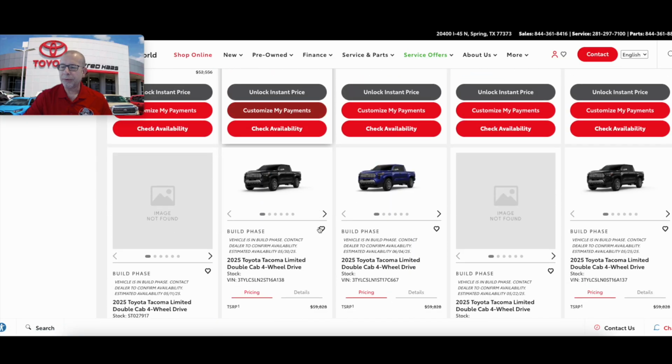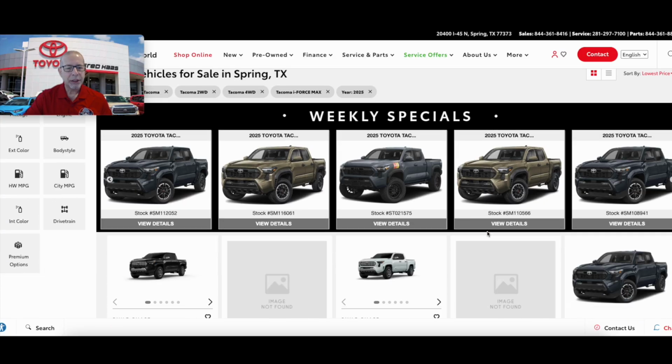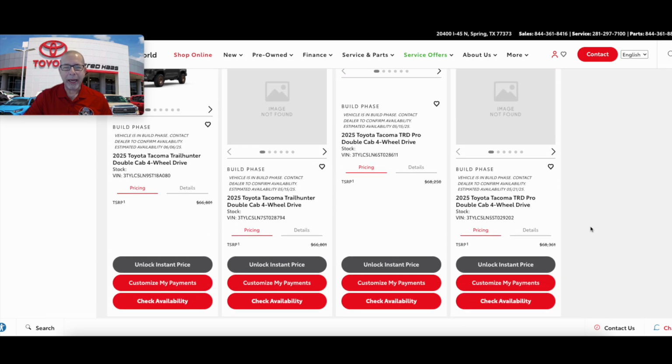I want to get to the final page here. Page 9. Do we have any TRD Pros? Yeah, that's the one I'm curious about. We have a limited, a few more limited, some sports. By the way, on the Sport here to the far right, this one's in stock, and it has a beginning price, notice, $49,861. It's got dealer-installed accessories, which are always negotiable, adds $15,990 to the price for a total price, and this is advertised, $65,851. Wow.